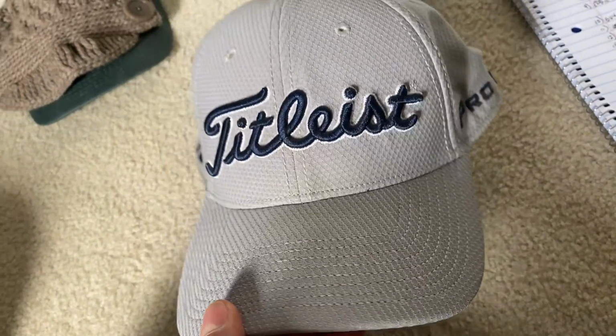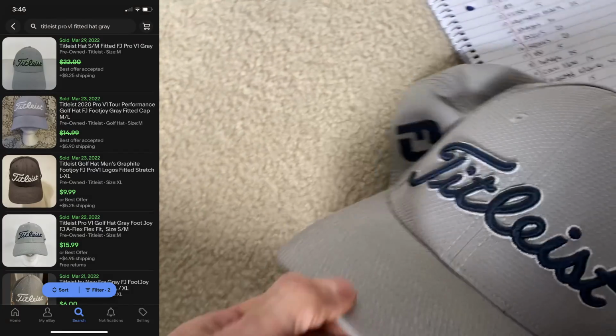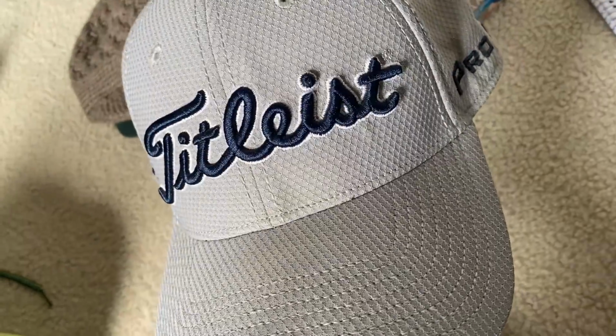Next, just an essential Titleist gray Pro V1 FootJoy. We got some branding on the back. This is also fitted. It is a large to extra large. Has a little bit of sweat marks on the inside bill. I don't think that's going to matter much. I think I can still get 15 for this one.